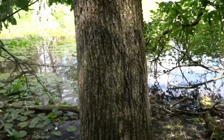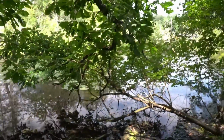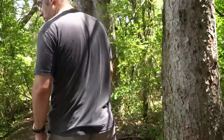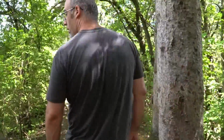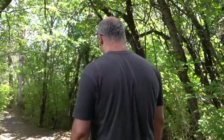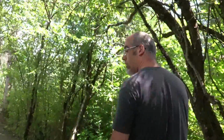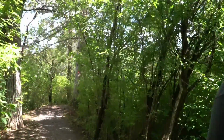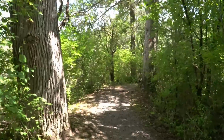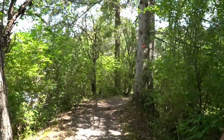I thought I saw it move. Yeah. You're gonna see lots of things. It's a healthy habitat, buddy. Yep. The water's gonna be full of stuff. Bugs and fish, frogs, snails, mostly bugs. Watch your step.